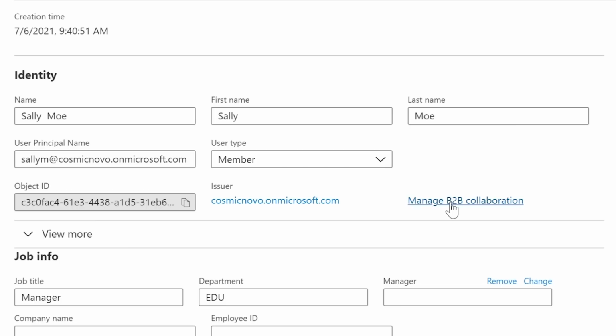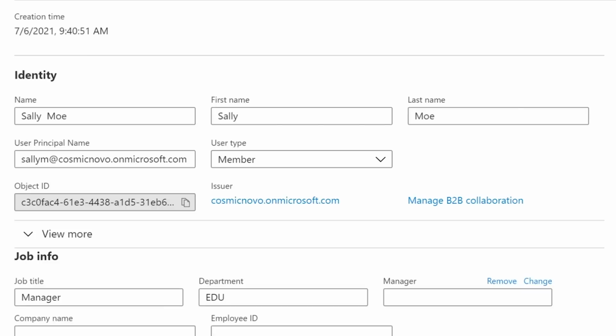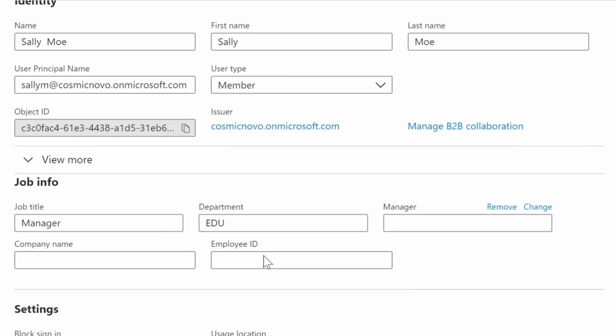And it says managed B2B collaboration. I'm not going to talk about this. It's not something you necessarily need to know. We can click on this and you can see that this is not something we can make changes to, but it deals with managing collaboration status, meaning business to business collaborations. This is something you would have to set up. It's something advanced, so don't worry about that for now.